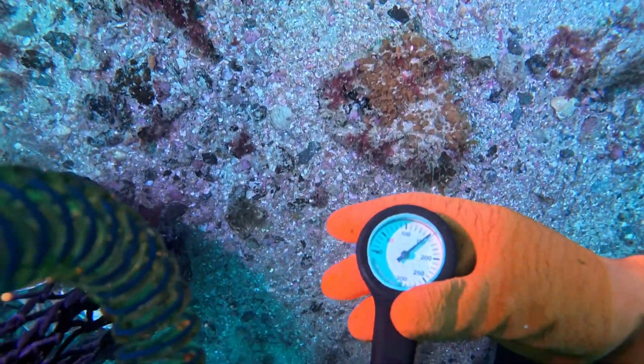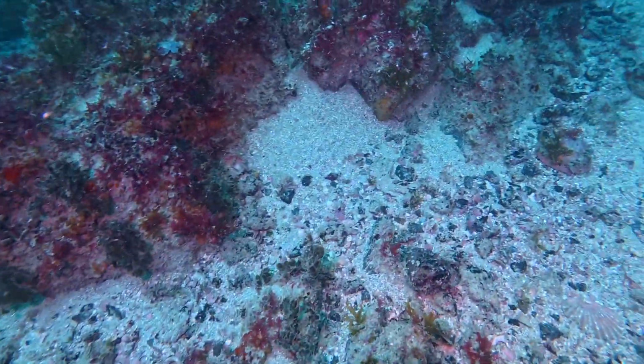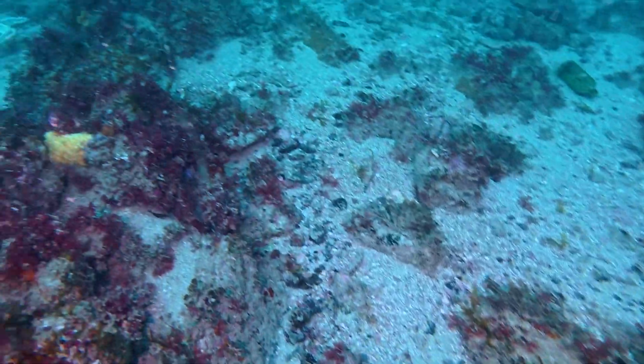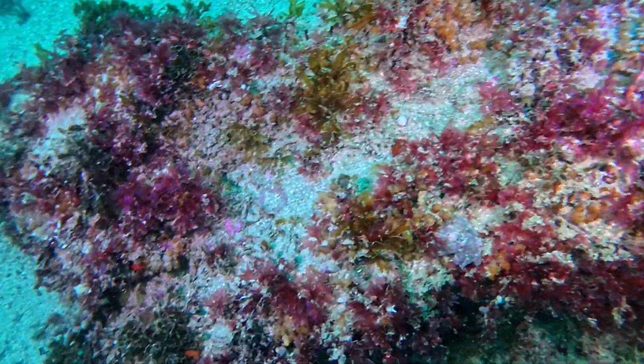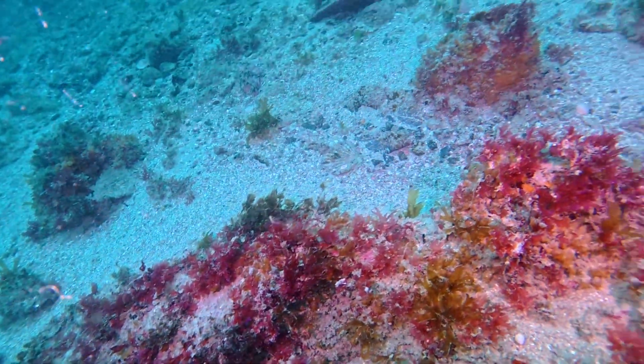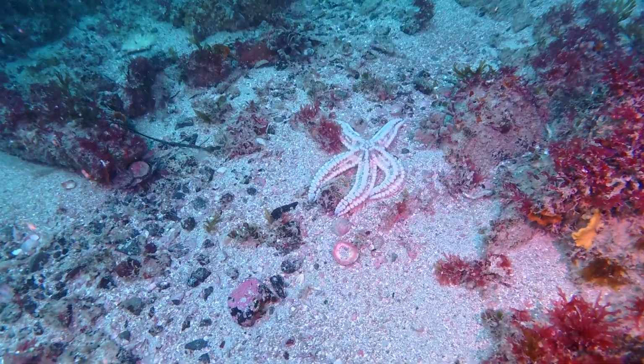We've been 15 minutes and we're at 20 metres and we've got 150 bar left, so there's loads of air left. Probably just finish this tank, to be honest. Now we're out onto the sand, make the most of it. I know there's going to be scallops around here because I can see starfish. Where there's starfish, there's normally scallops.